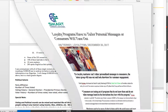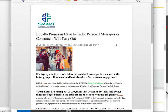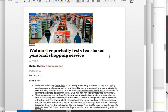Here's another illustration that shows how important this is, because loyalty programs today must tailor messages or the consumers will tune out. Walmart just started it. We didn't do this, but our texting platform is vastly superior to Walmart. We'll show you how to do this for your bowling center, for your bar, for whatever business you might have.